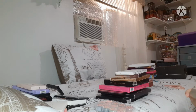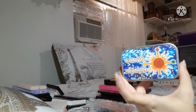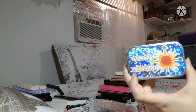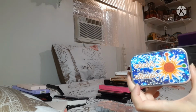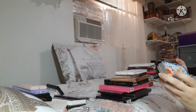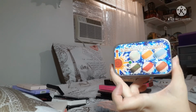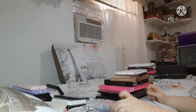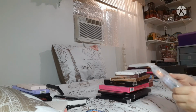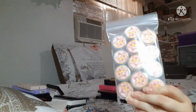These are from Geek Chic Cosmetics, and they're based on Sailor Moon. This is called Shadow Galactica. If you're familiar with the Sailor Moon manga, Galaxia is the evil villain from the Sailor Moon Stars series. So all of the colors are based on her Sailor Senshi. So I'm keeping that. And these are based on Sailor Moon and all the Sailor Scouts. So I'm keeping all those.